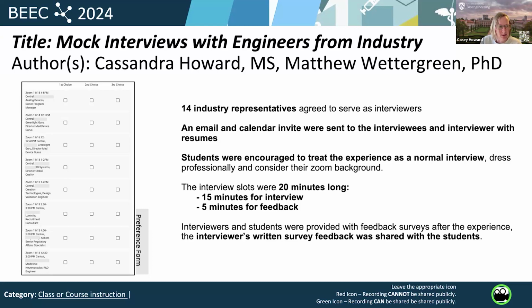And the purpose was to really provide the students with a bunch of different options, right? So we had everything from the director of global quality at 3D Systems to an R&D engineer at Medtronic Neurovascular to a recruiter from Lumicity to a design validation engineer. So it was different levels of seniority of the engineers and then different specialties as well.